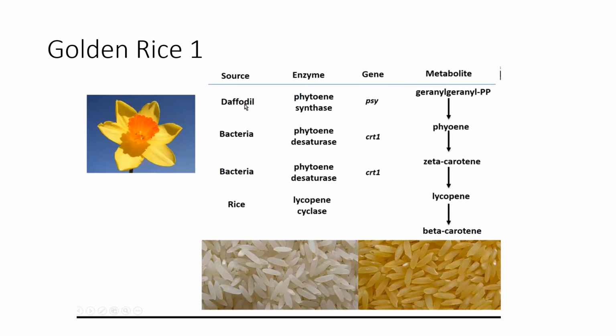Okay, so the first version of golden rice included the source of the gene, the first one, the phytoene synthase from daffodil, then a bacterial enzyme which encodes phytoene desaturase, which actually is responsible for two steps in this particular pathway. The plants use a different mechanism than this, but the bacterial enzyme was able to actually carry out both of these steps.